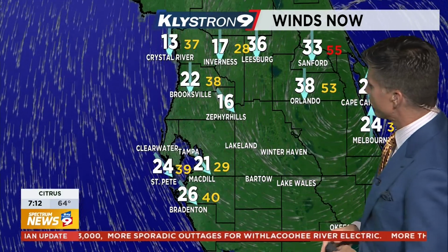Now, the winds out there right now are starting to back down a little bit, but still rather noticeable. We have gusts to 39 in St. Pete, 40-mile-an-hour gust in Bradenton. Still kind of rough around the Orlando area with 50-mile-per-hour plus wind gusts in that part of the state.